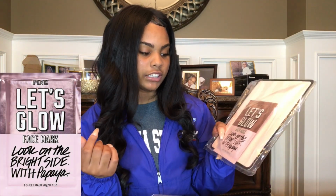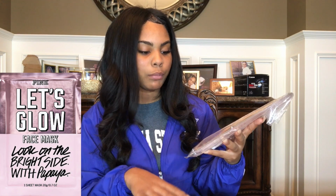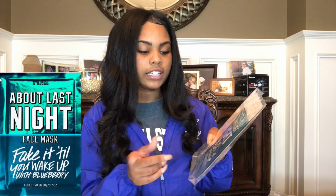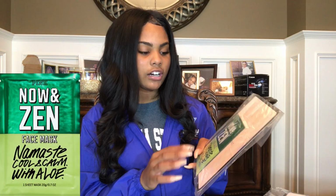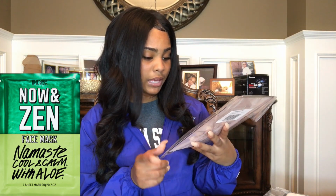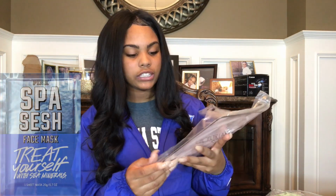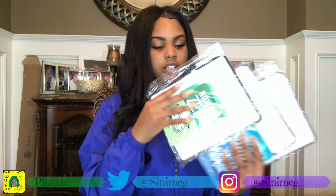But this face mask is called Let's Glow. It says, look on the bright side with papaya. I'm hoping I'm saying that right. Papaya. Okay. The next one I got is called About Last Night. Fake It Till You Wake Up with Blueberry. This one is called Now and Zen. Namaste. Okay. Cool and Calm. This one is called Spa Sesh. And it's Treat Yourself with Sea Minerals. The Spa Sesh. The Now and Zen. The About Last Night. And the Let's Glow.